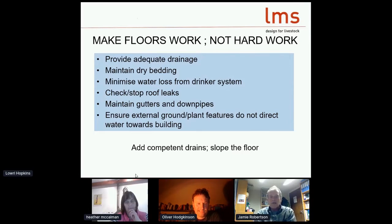We need drainage. We need to cut holes in floors and provide drainage. And if you think that sounds stupid, well, sorry, I get people to do it, and it does work. So the dry bed for young stock is an absolute key issue. But I am aware straw is expensive. But if the floors don't work, they're never going to work. If there's water leaking around the place from drinker systems, for young stock, for me, the target is dryness, and we really need to move the job on. So just do the best you can.